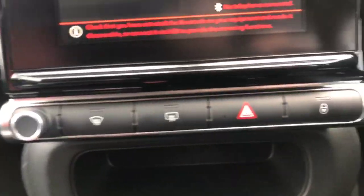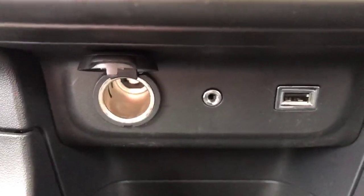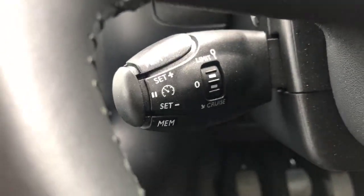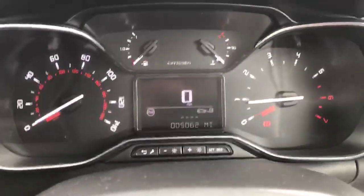So coming down we've got more controls just there, and that one's self-explanatory. Coming down we've got the power, aux and USB in. I've got the cruise control just under here on the wheel as well. Digital dashboard with your digital display of the miles per hour.